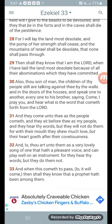Ezekiel 33:33: "And when this cometh to pass, lo, it will come, then shall they know that a prophet hath been among them." So in the words of Yahawashi, the prophets speak, going into the Quran, one of many, not few, but one of many prophecies.